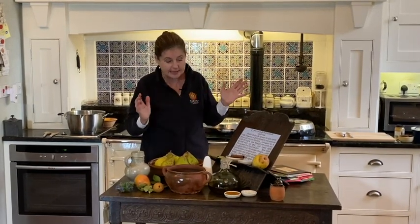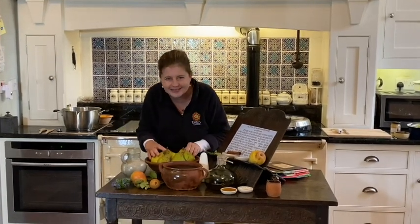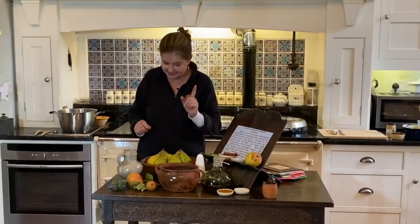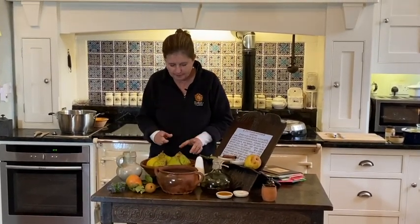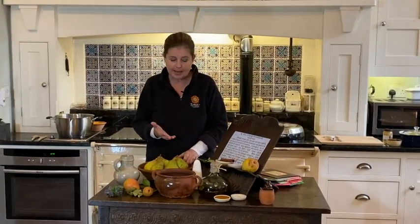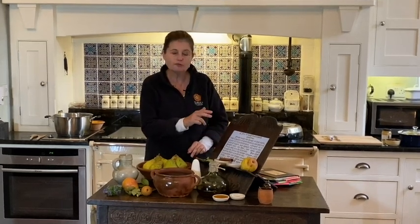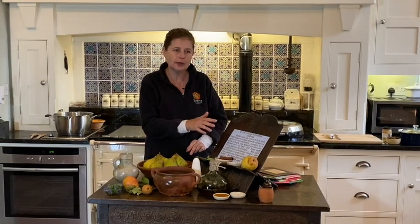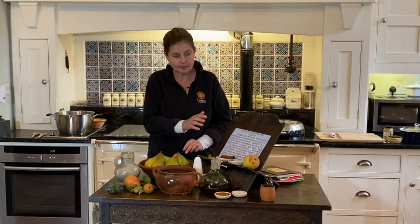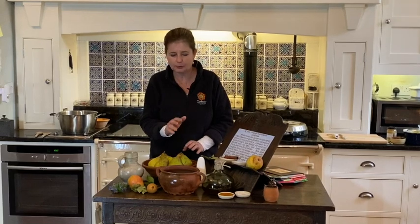What you need is the following. You need pears. You can tell I did apples last time. Pears, 1 pear per person. You need wine. This one here uses Romney wine. Now, Romney wine was a red wine from Greece, relatively sweet, but any sweet red wine will do.